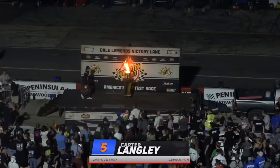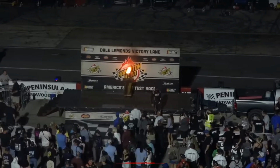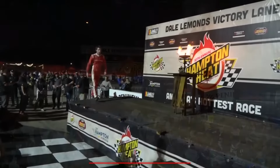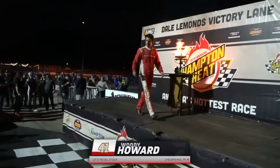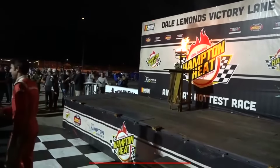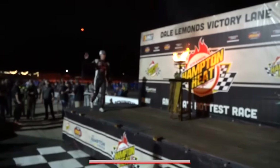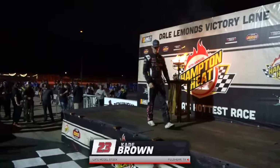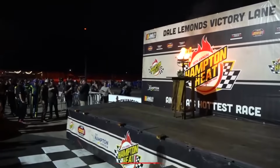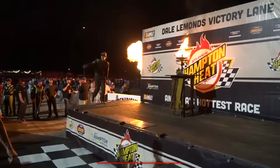Starting 16th, driving the number 41 RC Paving Ford from Chesapeake, Virginia. Put your hands together for Woody Howard. Starting 15th for tonight's race, behind the wheel of the number 23 Velasta Chevy from Fulshear, Texas, Cade Brown. Starting tonight in the 14th position, driving the number 47 S23 Holdings Pontiac from Norfolk, Virginia. Yes, Riley Music, ladies.